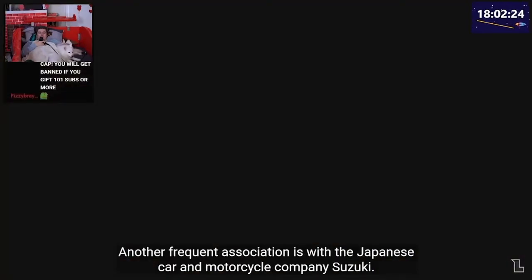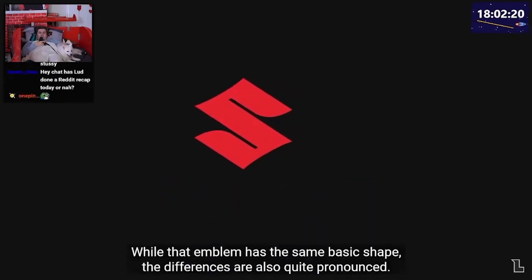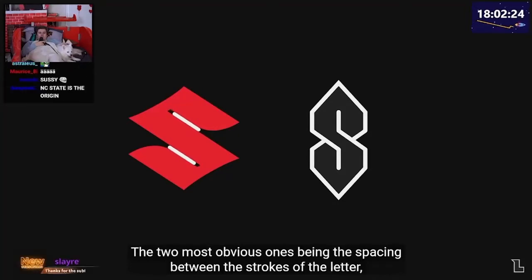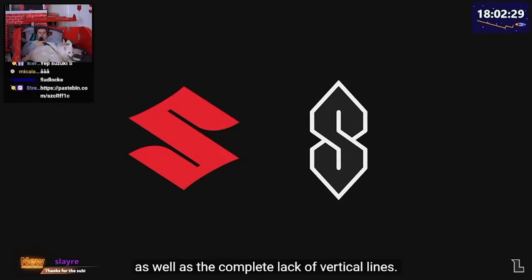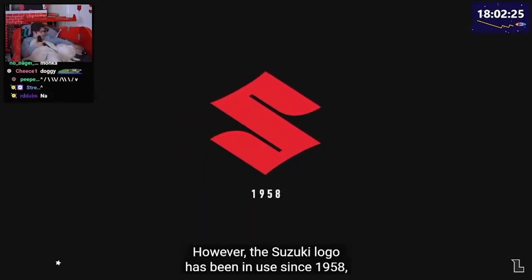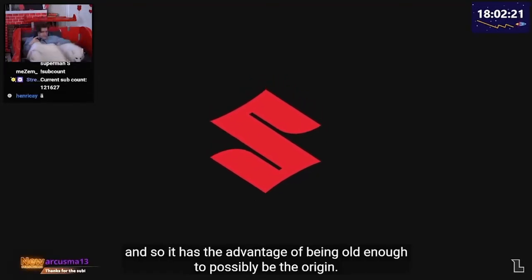Another frequent association is with the Japanese car and motorcycle company Suzuki. While that emblem has the same basic shape, the differences are also quite pronounced. The 2 most obvious ones being the spacing between the strokes of the letter, as well as the complete lack of vertical lines. However, the Suzuki logo has been in use since 1958, and so it has the advantage of being old enough to possibly be the origin.